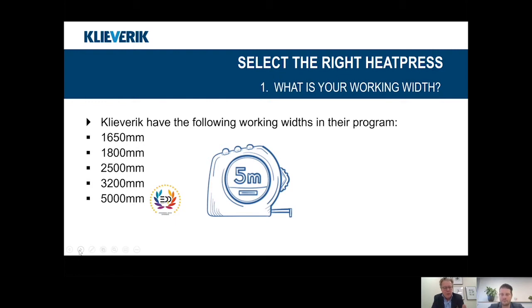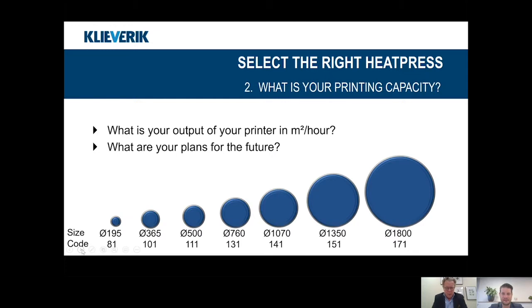Johan, which typical width is for signage? Yeah, so if you look at this, the signage is of course mostly wide width, so that's 3.2 meter width. But of course there are customers who are running smaller widths, and for fashion or sportswear, most of the customers have the 1650 or the 1800. Yeah. Perfect.